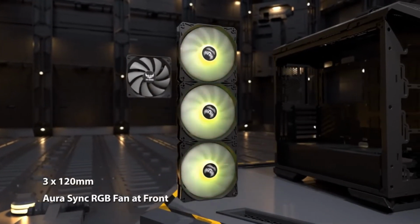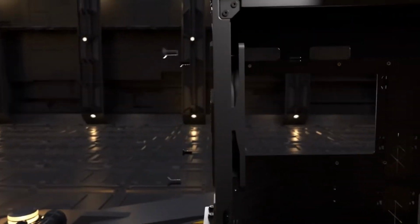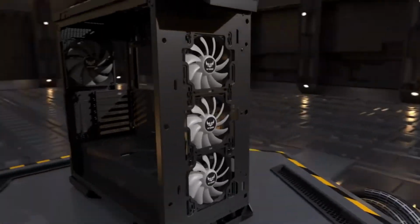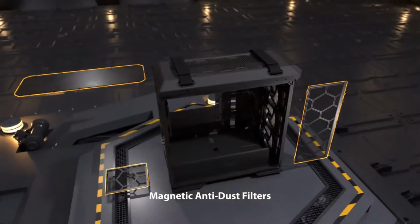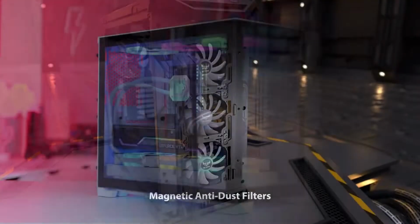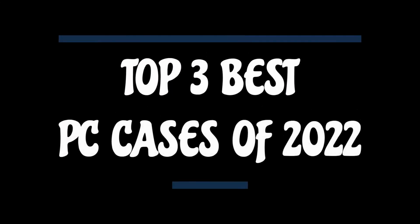If building a PC seems a little out of your comfort zone in general, you can always go with a pre-built gaming PC and skip the stress of building your own. Here are the best cases we've tested this year, after building them up and down and, of course, checking them for fire hazards. Top 3 best PC cases of 2022 you can buy today.